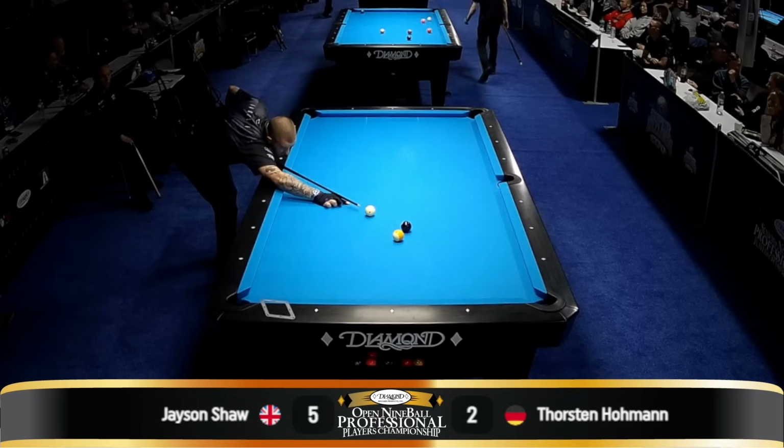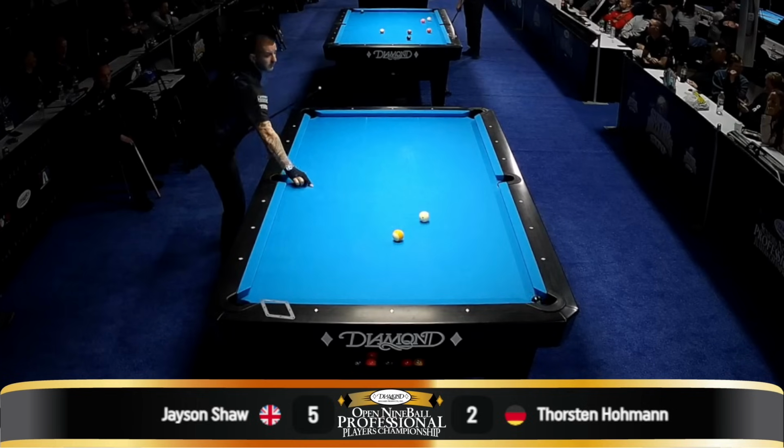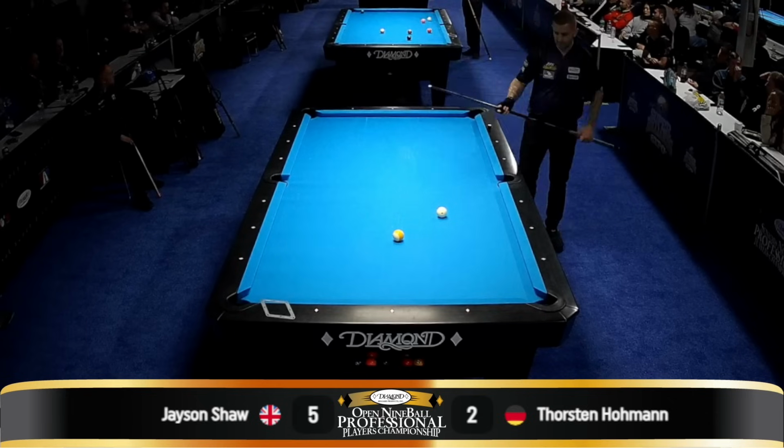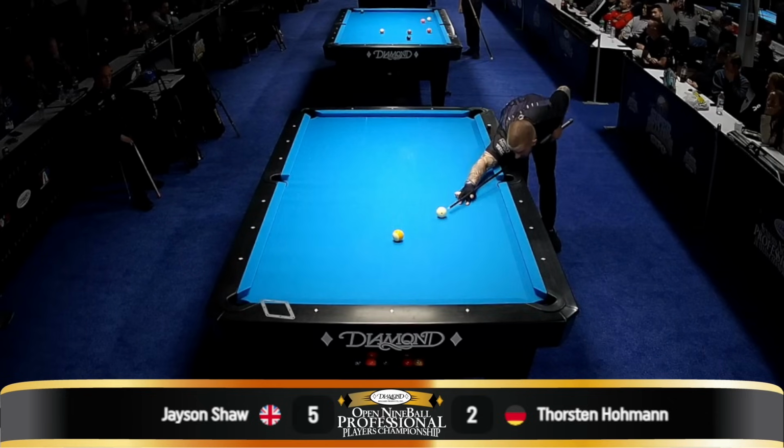Just clears the 7. For the 8, he's going to take a 6-2 lead, a commanding lead here in the opening round of the single elimination.